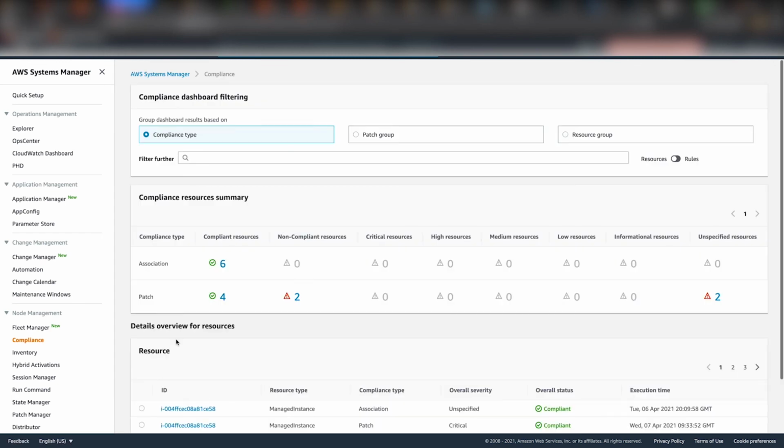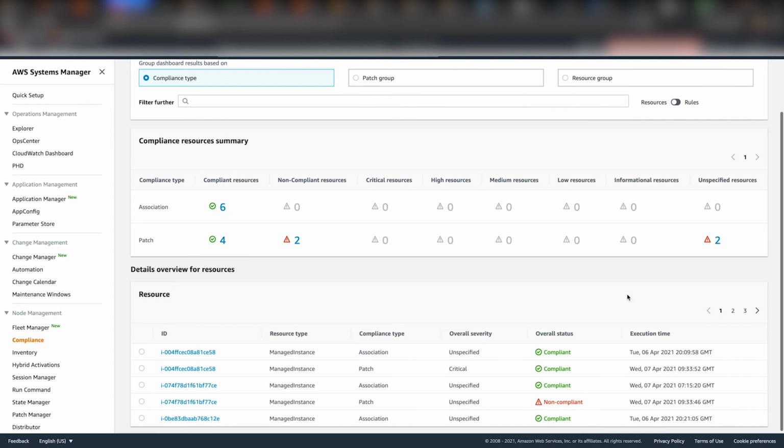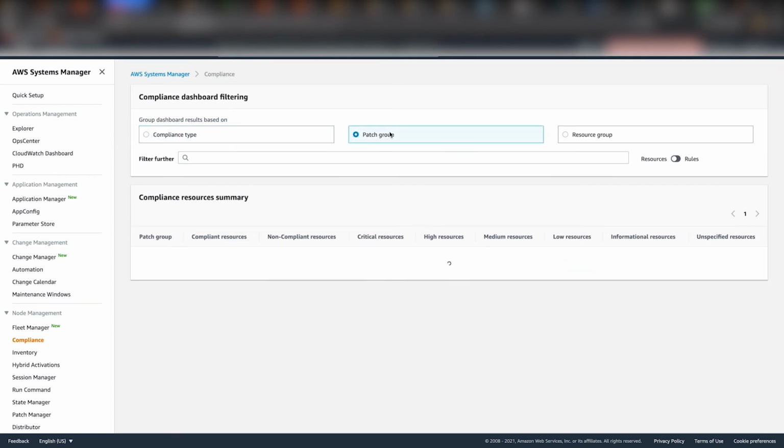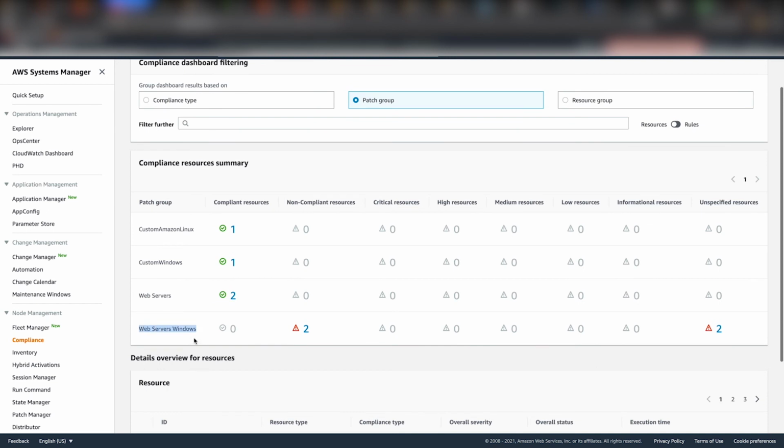At first glance, we can see that we have two compliance breaches from a patching perspective. We can see a list of managed instances down there at the bottom. Now, we can change from a compliance view to a patch group view, and this allows us to identify which specific patch group contains those breaches, which is our web server Windows.